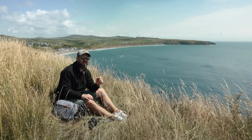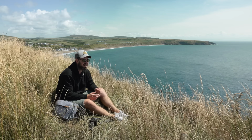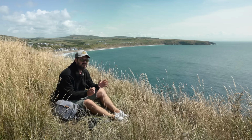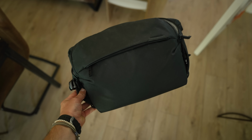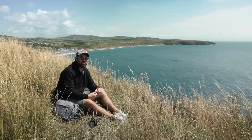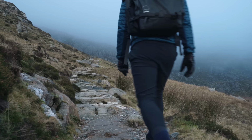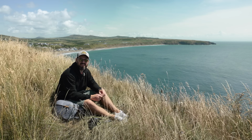But in the latest one, there was a big departure for me, which was the showing of my new camera bag. Not massively new at that point, but the camera bag that I hadn't talked about before, which was a 10-litre Peak Design sling in black. And the reason that that was a big departure for me was because prior to that, I'd been mostly using massive, like 50-litre things to carry all my camera gear.